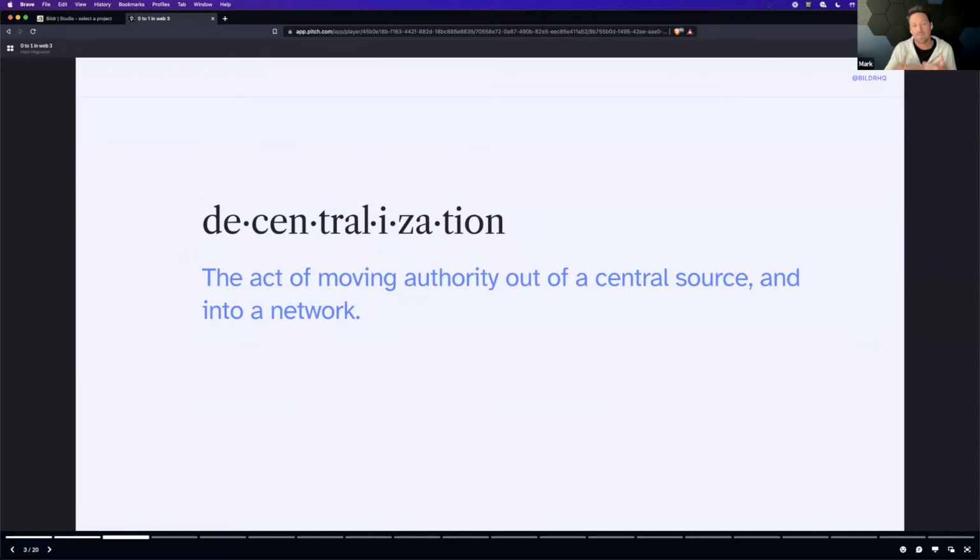So if we take a step back from that and look at what we're trying to do as an industry, it's really about decentralization. And a broad, high-level definition of that, totally outside of the tech or Web3, is just about moving authority from a central source into a network. So in general, that's a network of people. And you see this in different ways.